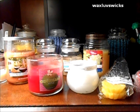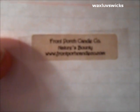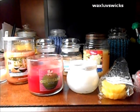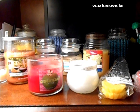Did a lot of Front Porch. I had a lot of grubby tarts from her that I used up because they were cut. Next I had Front Porch Candle Co. Nature's Bounty. This one was kind of just a spicy scent. I really liked it. It was kind of weak though because I think I had those for a long time.